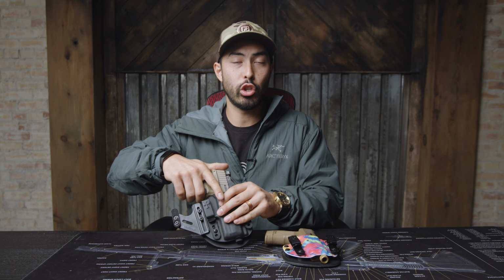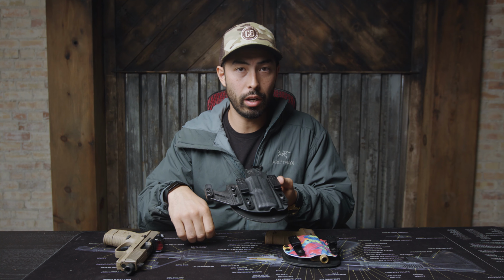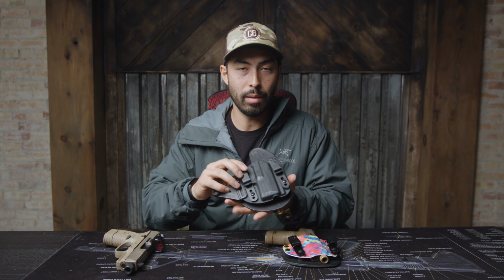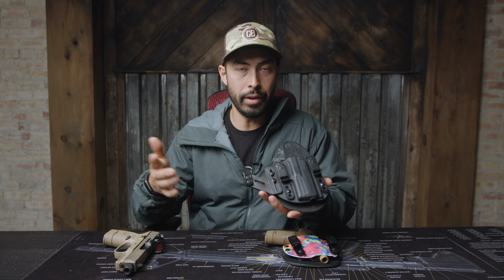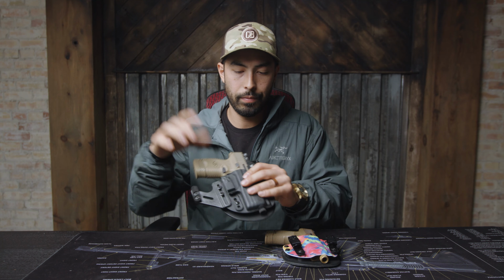For me, it's trusting in a good quality holster, something that covers my trigger guard, something that is hard and rigid, something that the gun's not gonna fall out of, and nothing can get into the trigger guard and pull that trigger. So yeah. Next up is a very serious concern, which is going to the bathroom.